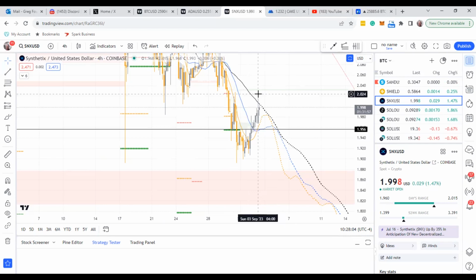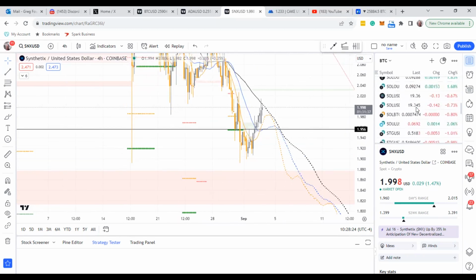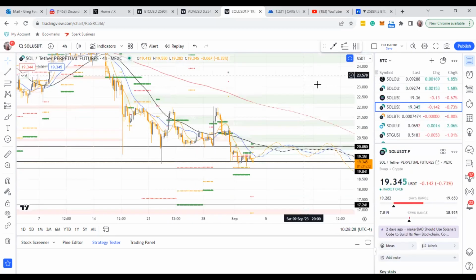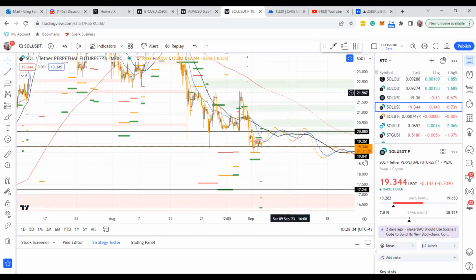But the thing with synthetics is that this was a massive support line. It busted through there and it went back up and over it. So it's going to stop right here at $1.95 again, too. Probably bounce a little bit and then drop down to there is what I think would be going on. Solana is another interesting case here. It's stuck at this massive support zone right here, guys, and it's doing a very, very weak bounce. A couple of them right here for Solana.